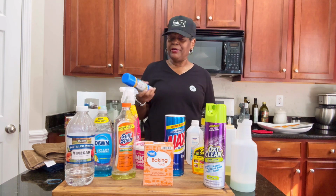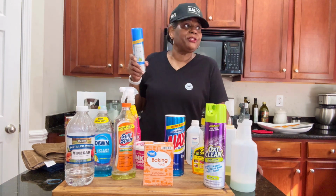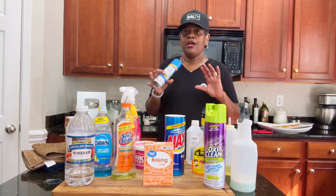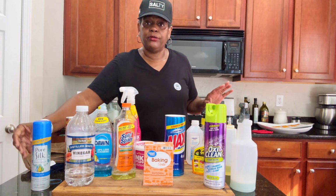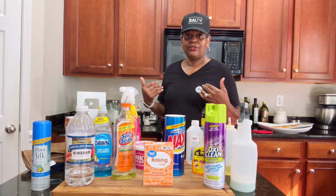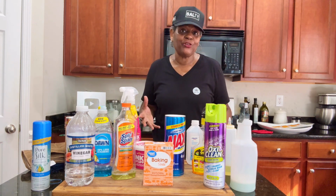Because if I messed up my mirror, do you know? First of all, I'd probably have to get a step stool or something to get up there to try to get it off or whatever. No, do not use anything on a major thing. And I don't care who's telling you this, me or anybody else. Test it on a small something in your house first.